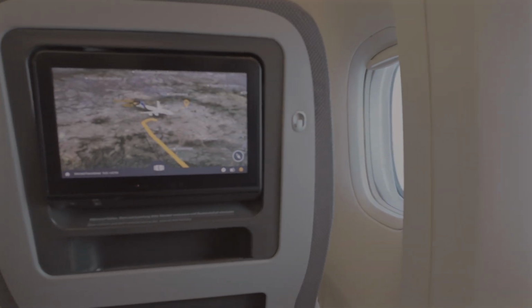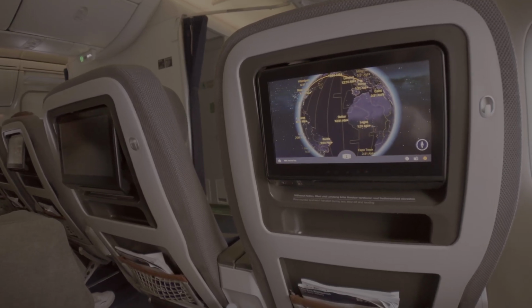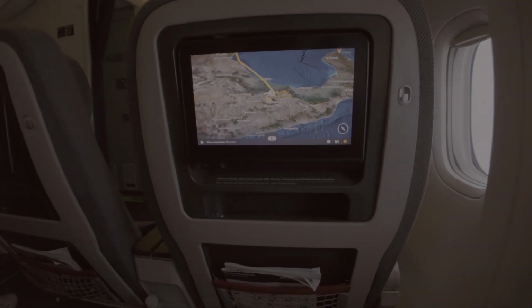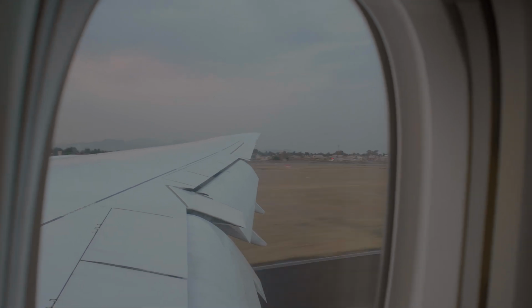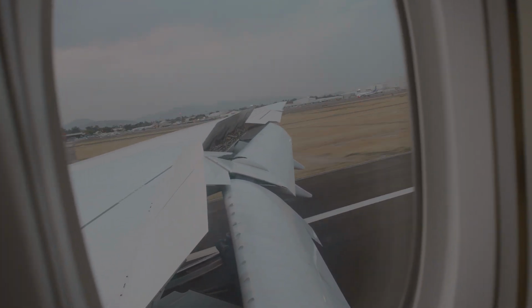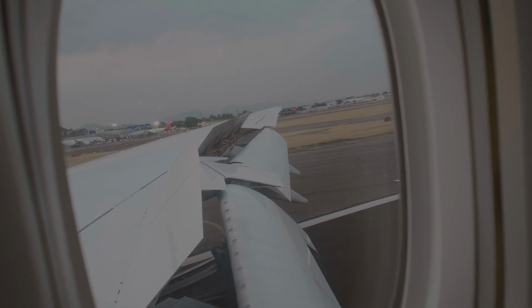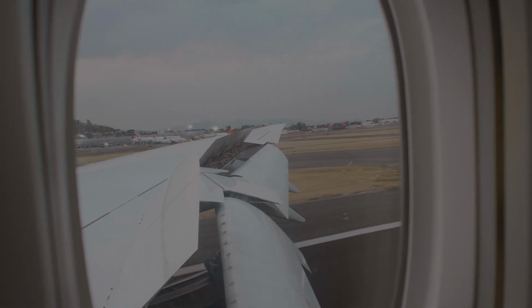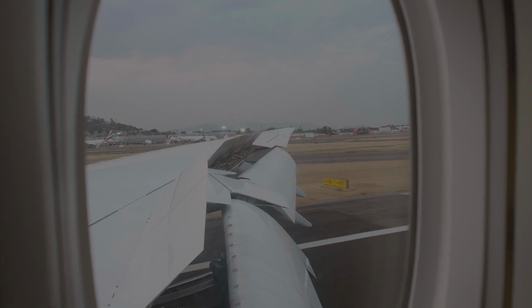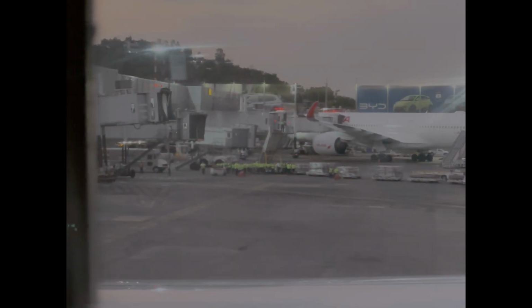Descent into Mexico City always feels really nice because it's 2,300 meters above sea level. Arrival in Mexico City 12 hours later. Now I have to go to immigration, which is usually a really smooth thing in Mexico City, but after this I have to go to customs to make the clearance of the goods I bring into the country.